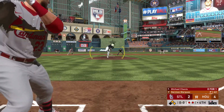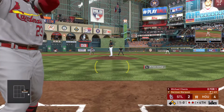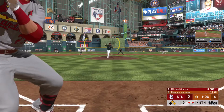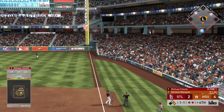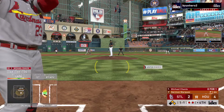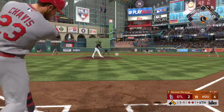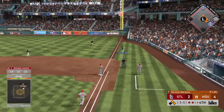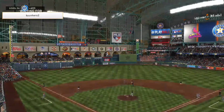From the stretch, Michael Chavis is in now as he watches a pitch for ball 1. The 1-0 home. Swing and a liner. Foul. Not surprised he's late on a heater right there. Just saw an off-speed pitch. Wanted to stay back a little bit too long. Here's the pitch. Popped him up. And Moreland will put this one away, and that ends the inning.